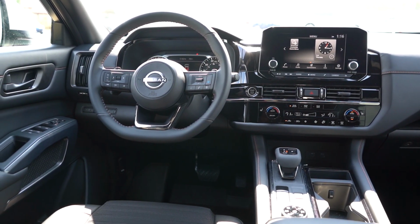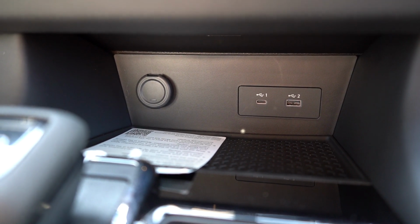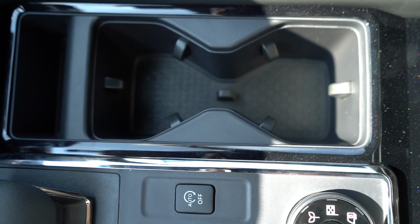There's a bunch of hidden storage just underneath of the shifter. I always think that's pretty cool. A lot of SUVs, a lot of larger SUVs will do that, so I'm a big fan of that. Just in front of the shifter, you have a couple phone charging ports. There's a 12-volt power outlet, more rubberized storage. To the right of the shifter, you got your cup holders, and within the center armrest, a ton of storage.